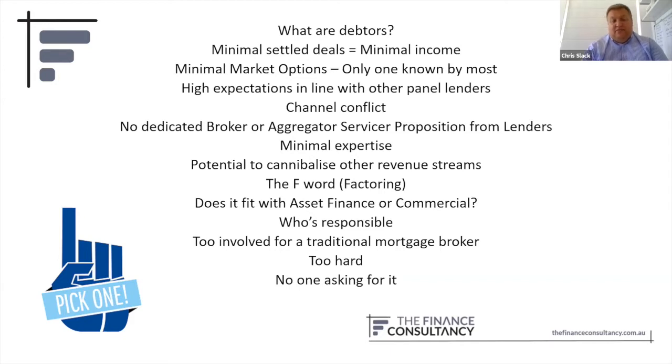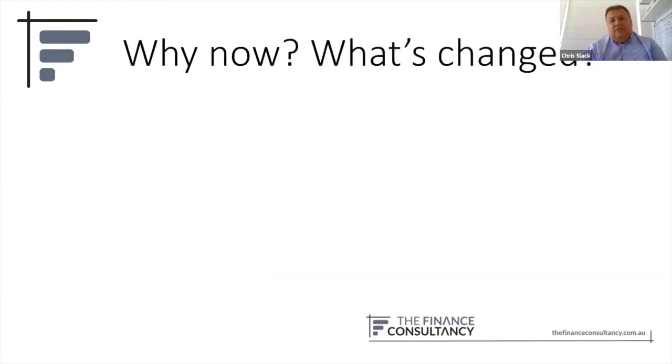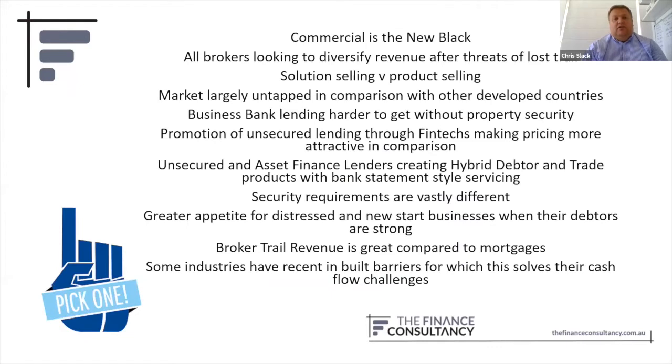It's funny, because debtor finance really is an asset and should be treated like asset finance, but most people aren't looking at it. I think what's changed, I could just put a slide there and say COVID, but I'm a little bit sick of people using COVID as an excuse for a lot of things. Someone used the phrase 'the new normal' this morning, can't stand it. You'll never hear that from me.